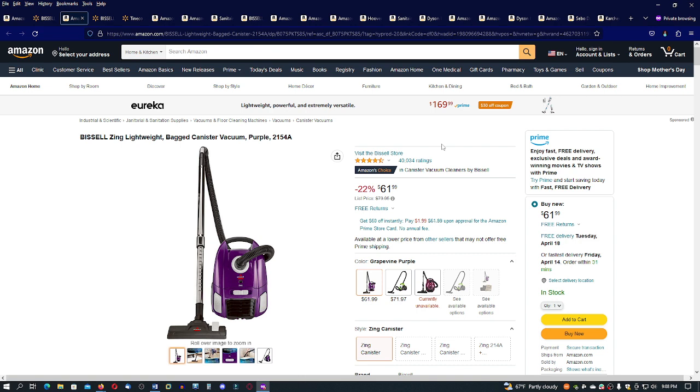So if you want a cheap budget canister, my recommendation is the matching Bissell Zing. Now, if you want a really good combination where you can have great bare floor cleaning, great carpet cleaning, and very little maintenance, you don't have to get a machine that does both. You can get both the Bissell Zing and the PowerForce, and for only $120, you've got a really solid combo.